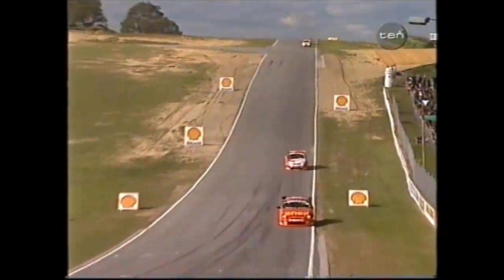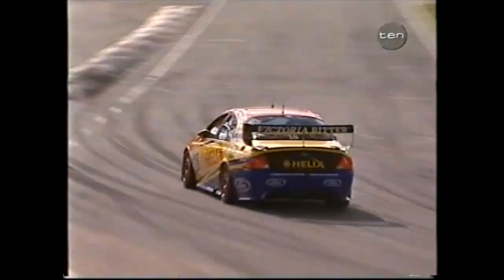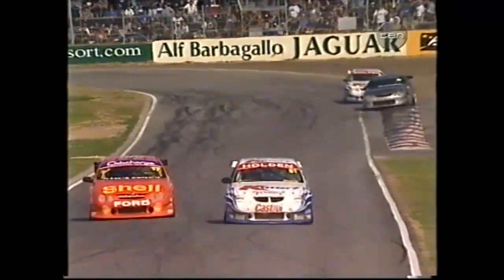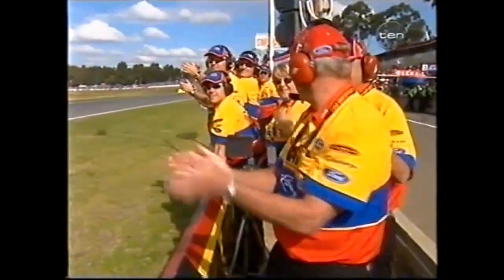Final lap. And it's going to be all Paul Radicic at the end. It's a remarkable result for him, but can his teammate deal with Greg Murphy? Here comes Radicic, the leader and the ultimate winner. He's got the lights flashing on, and the crowd has gone berserk. Ford fans erupt as Paul Radicic brings it home. 3rd win in a row for Ford in the Shell Championship Series. The first time they've done that since 1995.